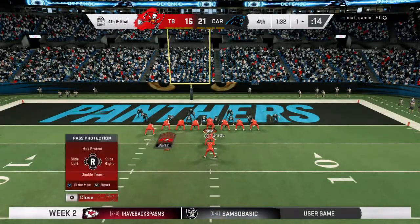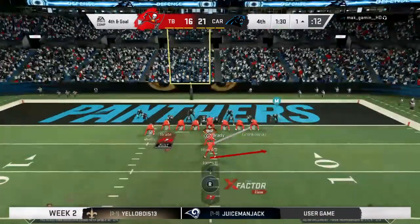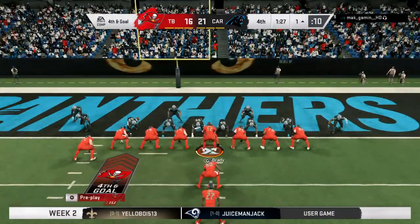Check three. Watch the ship. Hey, watch the ship. Check.